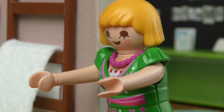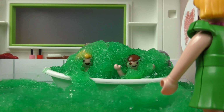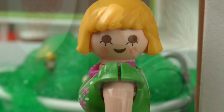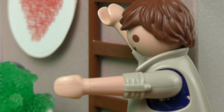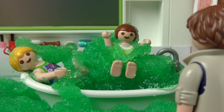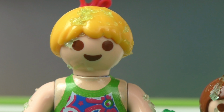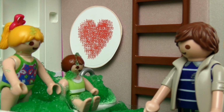Are you crazy? What are you doing in here? Hi, Mummy. Michael? Oh, no. Thanks for the treasure, Daddy. It was such a good idea. That wasn't the treasure, Anna. What? Why not? What was the treasure then?